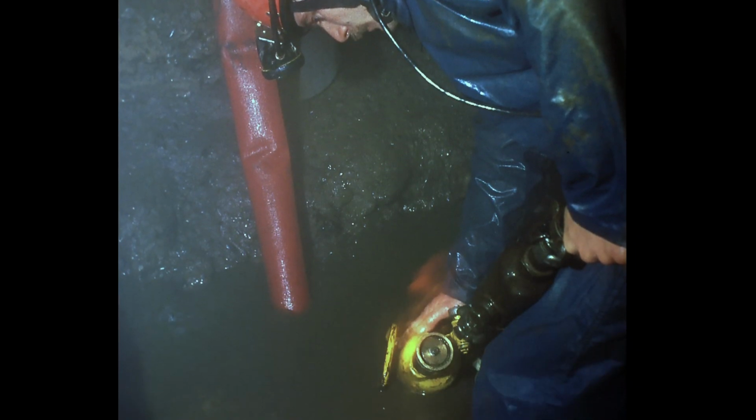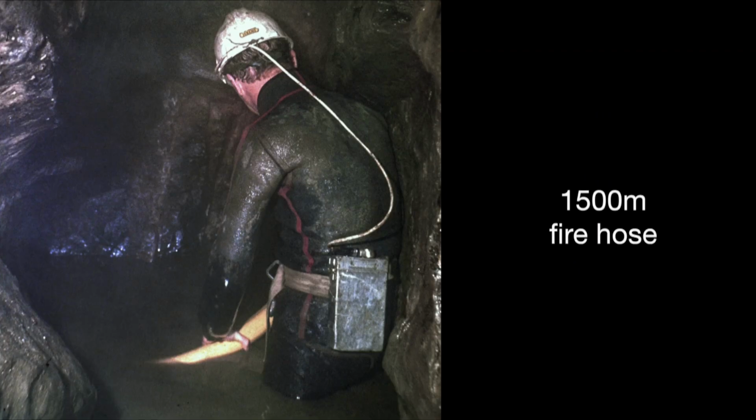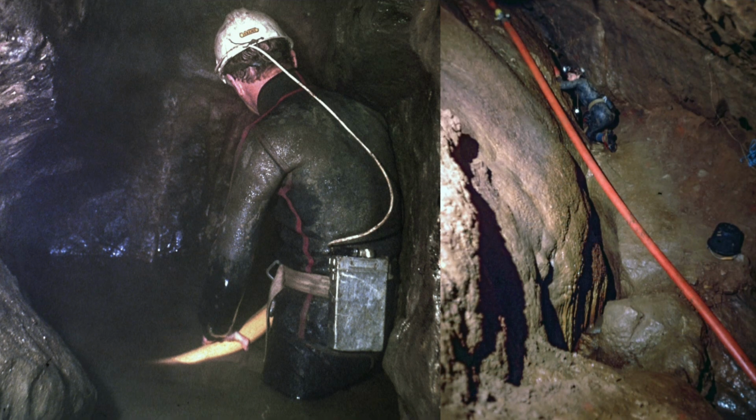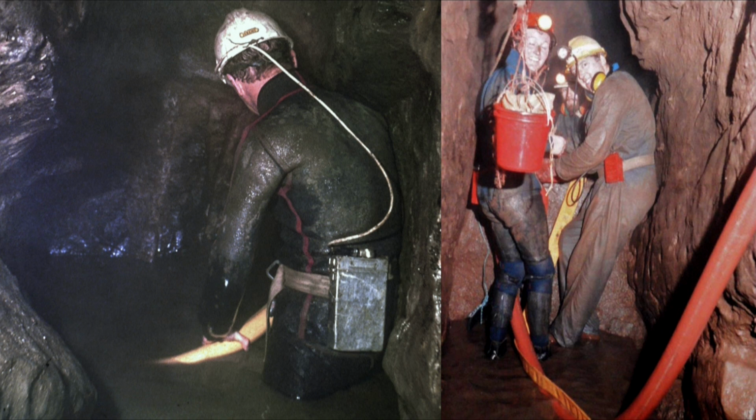In 1984, a new dam had been constructed and plans were made to use an electric submersible pump over the summer of 1985. Negotiations were made to borrow fire hose from Somerset Fire Brigade, with enough hose to run from the Belfry car park to sump 2. So the sump was drained in less than 30 minutes. This meant that digging could begin within an hour of starting.